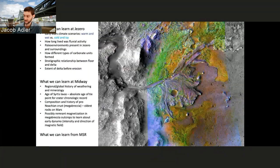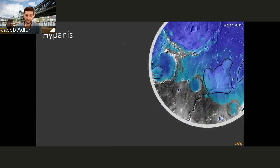There are so many questions that we could answer at this delta, but Jezero is not the only delta on Mars. Another one is Hypanis that I think might give Jezero a run for its money. And so Hypanis is a key site because it could tell us about this question of, did Mars have an ocean? And because of this implication, I think that's why it was one of the sites that was proposed both for an ExoMars mission and also for the Mars 2020 rover mission.